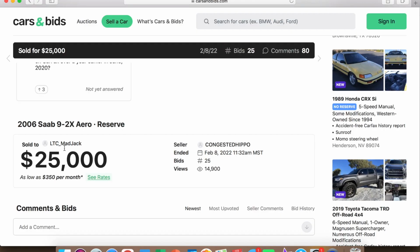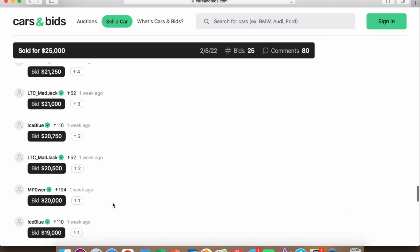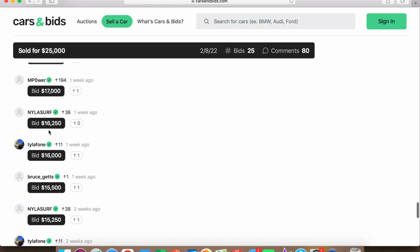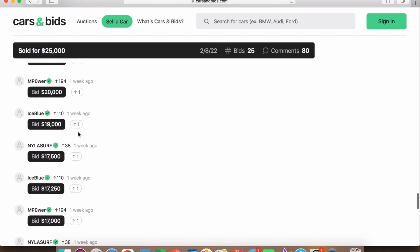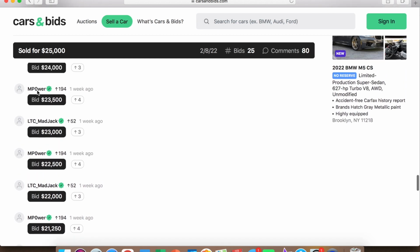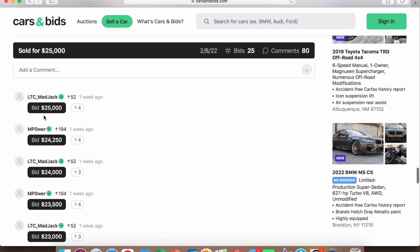So here we can see it sold to LTC_Mad Jack for $25,000 on February 8th. You can go to bid history right here. So it does look like there was a bit of a bidding war on this car. It started off at 7,500, gradually went up from there, 16,250. It just says 1 week ago, so unfortunately I don't know if this was all last minute and it jumped up. But I'm surprised that this car went for this much. It looks like you had two people really going back and forth here, and this guy, Mad Jack, ended up winning it in the end.